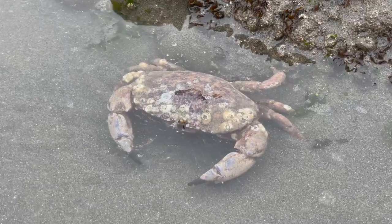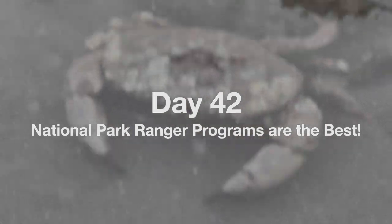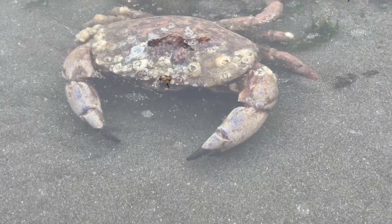And it's got barnacles growing on it. Isn't that cool? No, it's alive. It's walking. And it's even got bubbles coming out of its mouth.